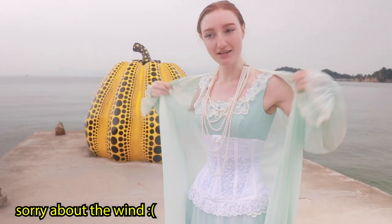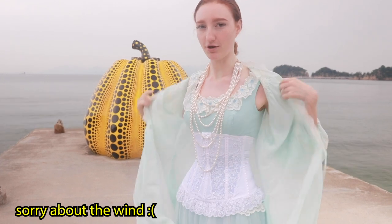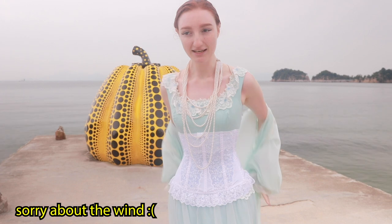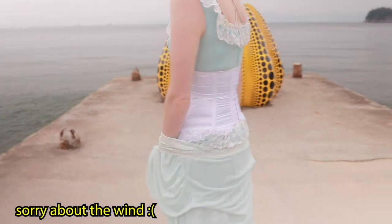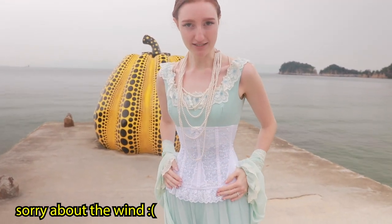Today's outfit is this very, very soft, negligee kind of kimono. What do you call this? A gown? Yeah. We also have a corset. Now, the corset was difficult to get into, but now that I'm in it, it's actually surprisingly comfortable. I was worried that it would be very... It was quite tight, but it's really, really cozy now that I'm wearing it.